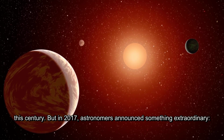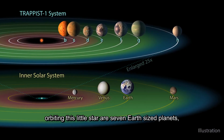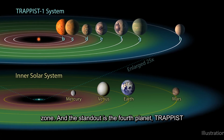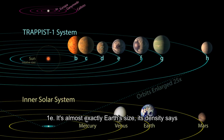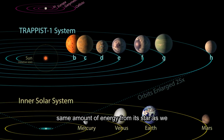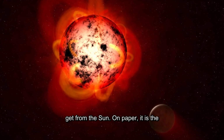But in 2017, astronomers announced something extraordinary. Orbiting this little star are 7 Earth-sized planets, packed in tight, 3 of them in the habitable zone. And the standout is the 4th planet, JWST. It's almost exactly Earth size. Its density says it's rocky like Earth, and it receives roughly the same amount of energy from its star as we get from the sun.